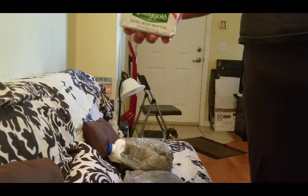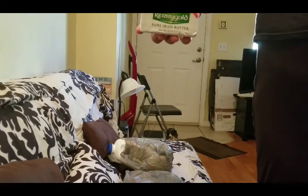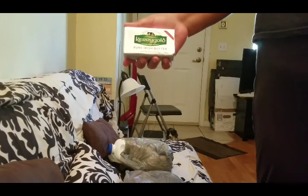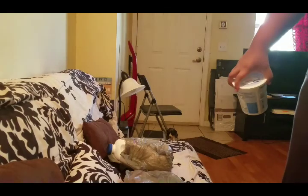Kerrygold unsalted butter. I've heard people talk about this butter, like there's a difference. I wanted to try it for myself, but I always get unsalted, because you want to take away as much salt as you can, but you're not going to sacrifice flavor. Because seafood can get hecka salty, y'all.